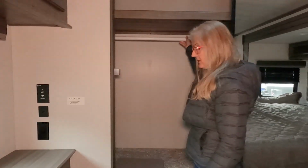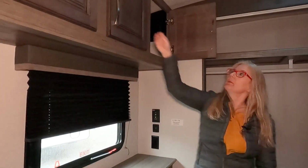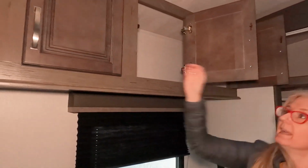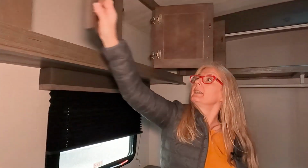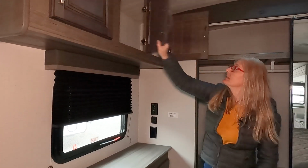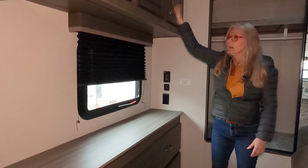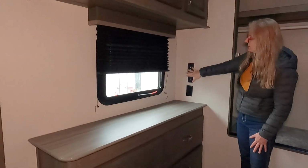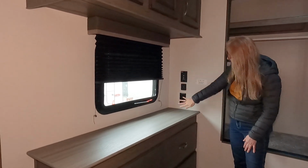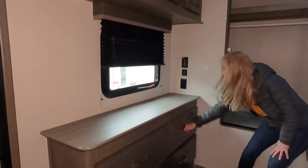So I'm loving this closet a lot. Over to this side is some more cupboard space that is all reachable and decent size all the way through. There's no dividers. And these are all really decent cabinet doors and things. Coming down, you get a nice window and then a bit of a dresser. So here is where your satellite, USB, and electrical is, so you could have a TV.